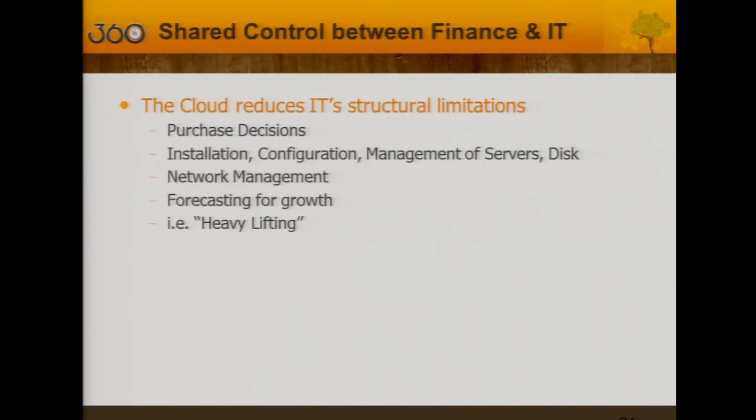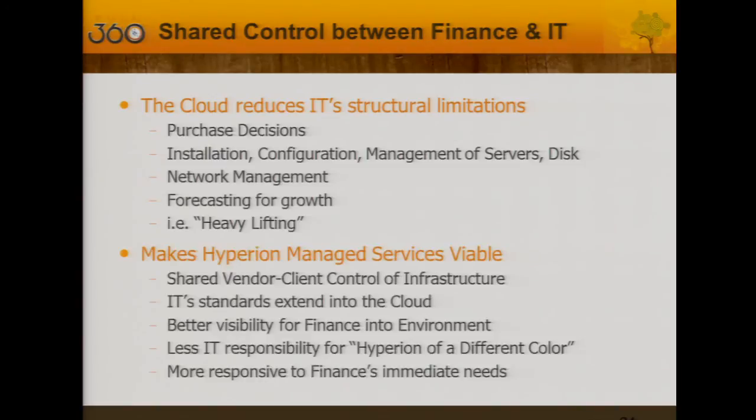You've got to decide what vendor to buy, and they're all fighting over it. Installation, configuration, all the management of the servers, the disks, the networks, forecasting long term: when are we going to need it? Next week? Okay, fine, we'll spin one up. So it also makes managed services viable. Many of you out there, if you're Hyperion users, even in some cases ERP users, find that it doesn't take a full FTE all month long just to administer Hyperion. So there's been an advent of managed services in the Hyperion space where companies will provide a fractional FTE, so that finance organizations don't have to buy an entire person to do maybe a third of a month's worth of work.